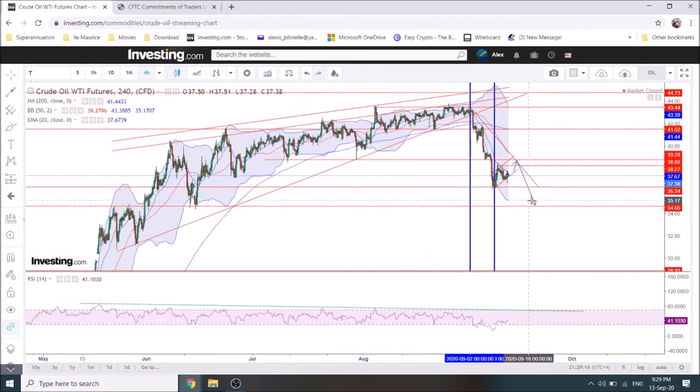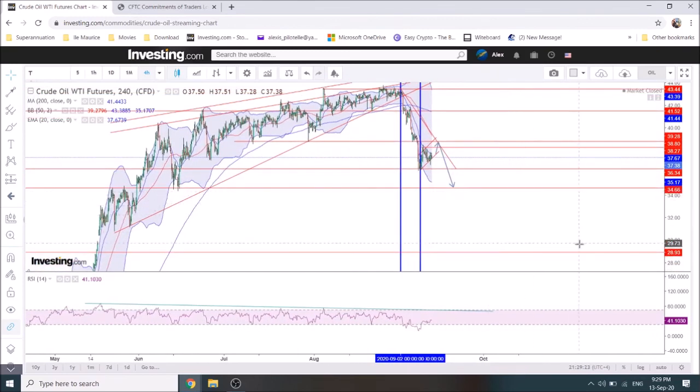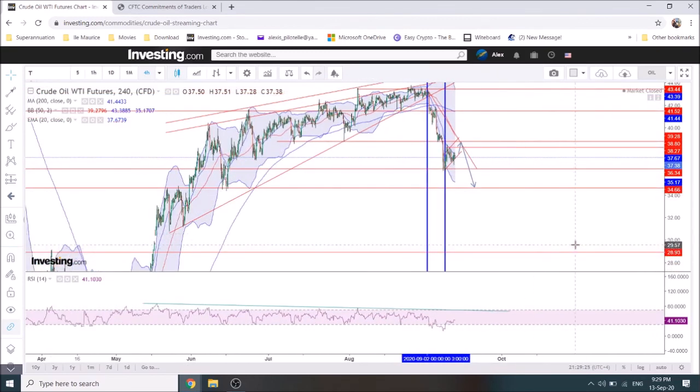Then we'll see if we start building some more accumulation between 34 and 36. That will be probably the new range until we potentially break lower and go and fill the gap at 29. So keep an eye on this.